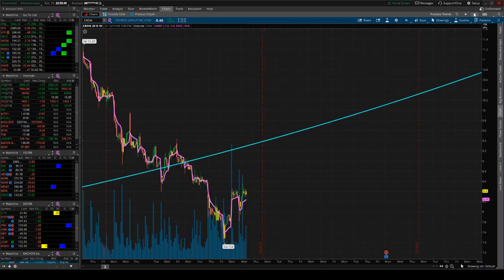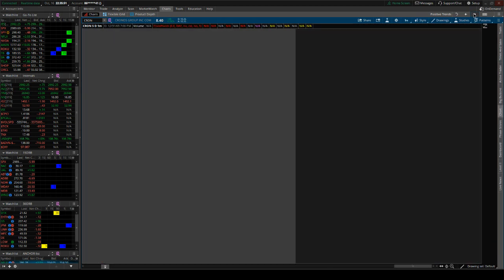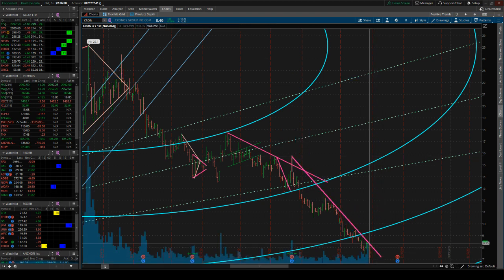Inside 60 to close. Where's my daily? What is going on here? So very, very interesting stuff. I mean, basically, it's going to be gapping up. So looks like it'll gap over the trend line. So see if it's bullish, and if it is, we could look to trade those. Yeah, exactly, on the NVIDIA.